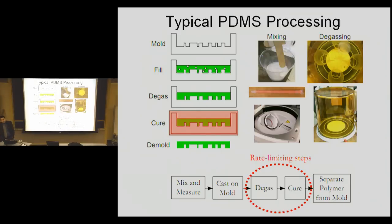And this is what the typical PDMS processing procedure looks like. You have some type of mold with the features that you're interested in replicating. You fill the mold, and then you degas in some type of chamber. This jar you see on the right is pretty typical, and then you cure the polymer on this mold, and after it's cured, you remove it. This is a wonderful process for the lab. You can very quickly turn around a new design and test it. But if you look at it from a fabrication, a manufacturing perspective, there's room for improvement.